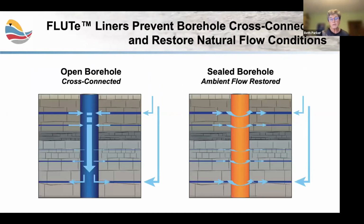The main opportunity here is to remove the effects of a cross-connecting borehole, but also to deploy sensors that give us increased sensitivity for measurements, as well as taking advantage of the natural gradient or the natural flow system conditions.